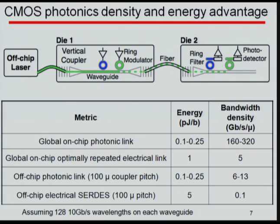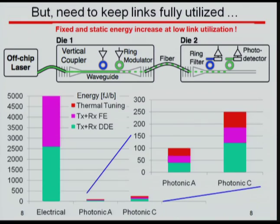This, of course, assumes that we really go to the extreme of about 64 to 128 lambdas, or about a terabit per second per waveguide that routes.